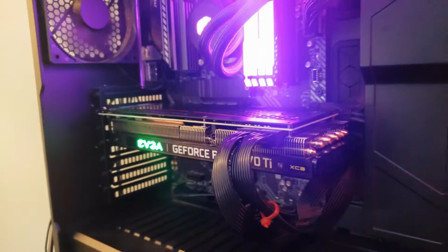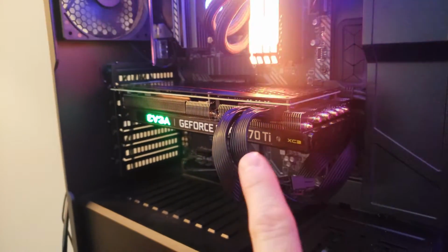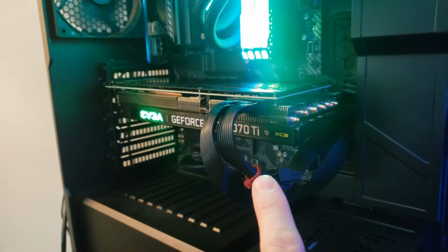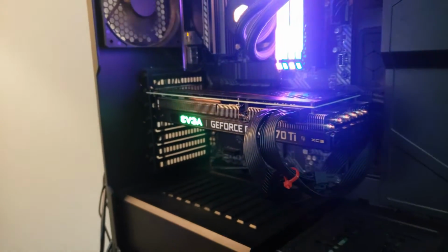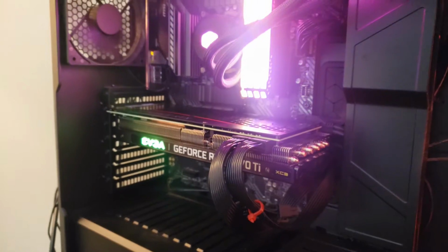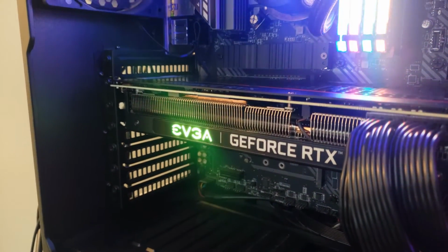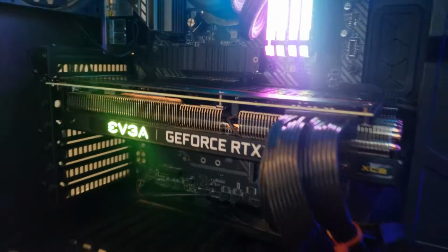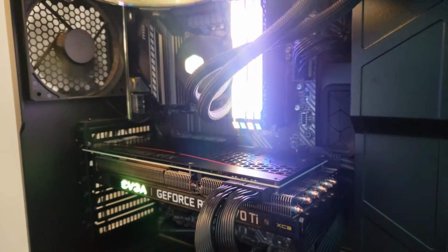We got her installed. I was in a little bit of panic mode for a minute because I only had one PCI cable unwrapped from my power supply. I forgot that it actually had two, so I had to unravel everything and fish it out from the bottom. Luckily, I didn't have to replace the power supply, but we got her in, and pretty cool. It's got the little fancy RGB on the EVGA. It would have been really neat if the GeForce lit up, but all in all, a very easy install.